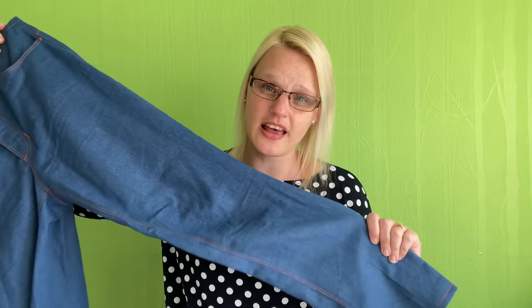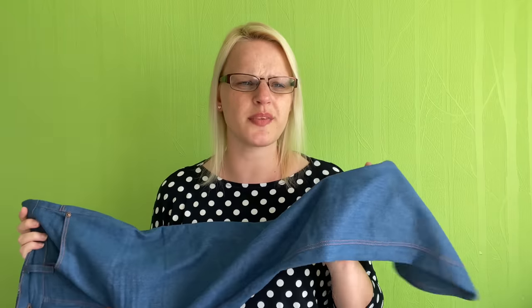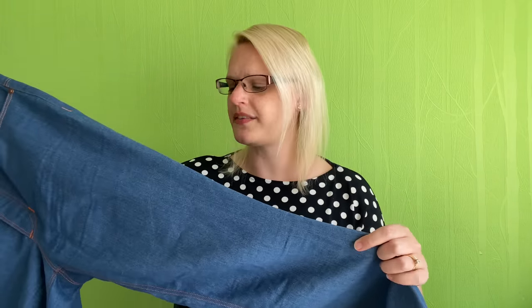And this denim that I picked up, this was from Fabric Godmother. And if they still have it, I will link it down below. I think it's like a recycled denim. So I think it's got something like 75% recycled cotton in it, a bit of elastane, and also a little bit of polyester.